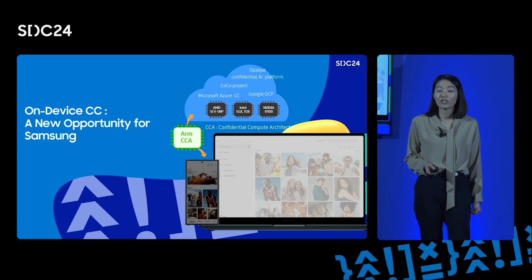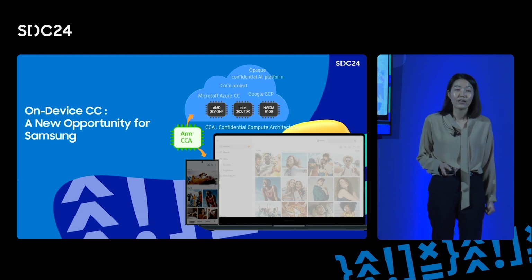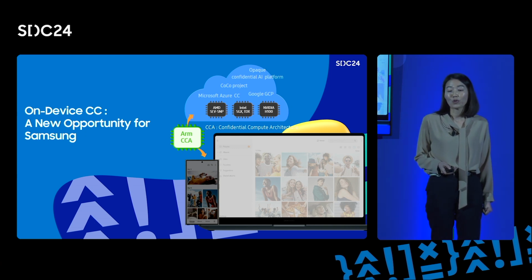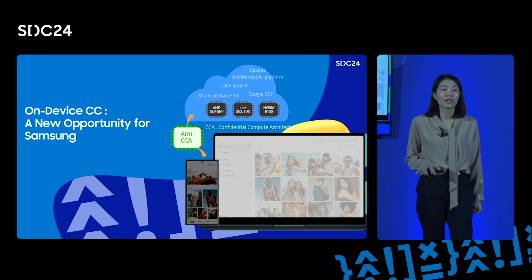Confidential computing has primarily been adopted in the cloud, with x86-based architecture like AMD and Intel leading the way. In 2021, ARM also introduced support for confidential computing, targeting both servers and edge devices. Bringing ARM's confidential compute architecture to user devices like laptops and smartphones enhances app privacy by securing user-generated data.